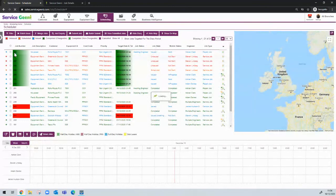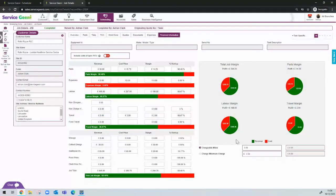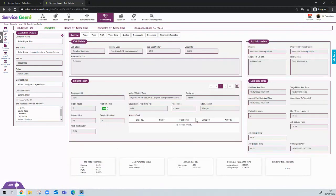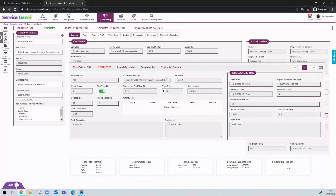So we can then drill into a job and have a look at the detail. If we drill into a job, we have a full revenue cost analysis for this particular job. We can see the margins that we've got on the travel, on the parts, on the labor. We can also see all of this information in detail here, should we wish. We can get an overview of everything that's done, and if there's multiple tasks, we can expand this and have a look at that detail. And incidentally, we can edit any of this information.